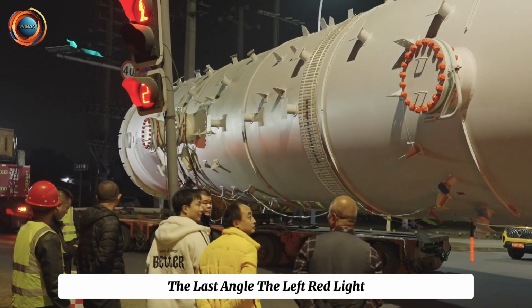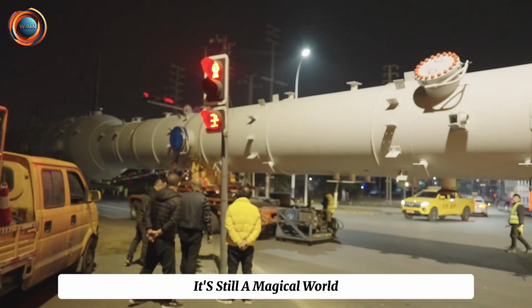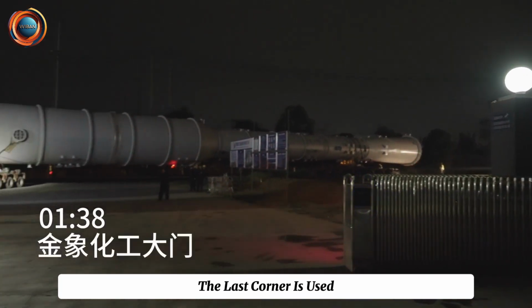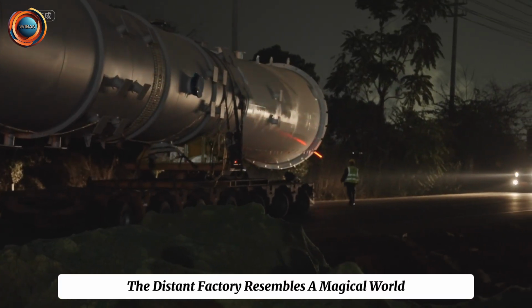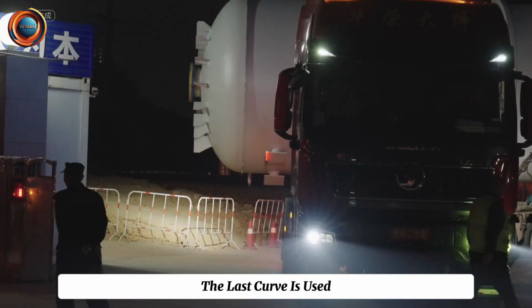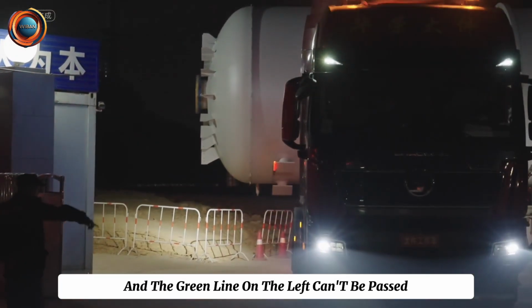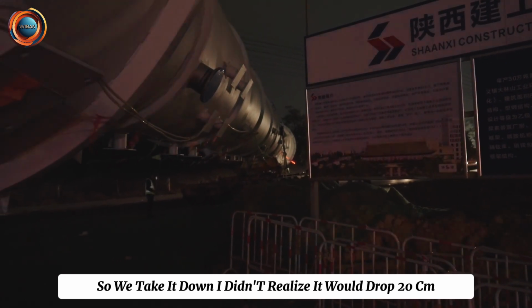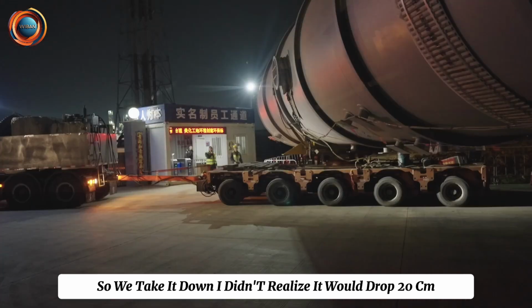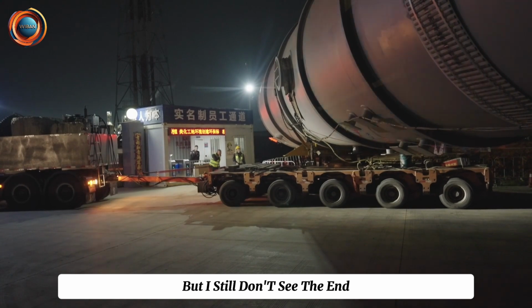The last angle, the left red light, it's still a magical world. The last corner is used. The distant factory resembles a magical world. The last curve is used, and the green light on the left can't be passed, so we take it down. I didn't realize it would drop 20 centimeters, but I still don't see the end.